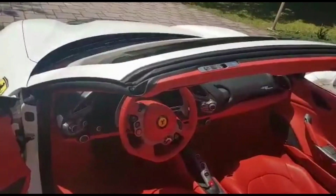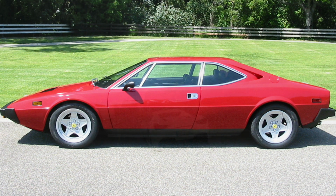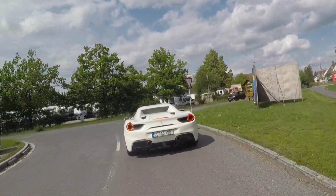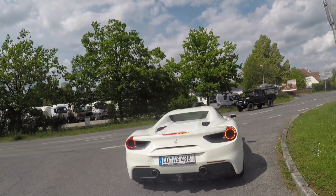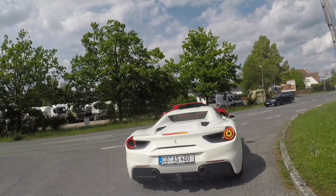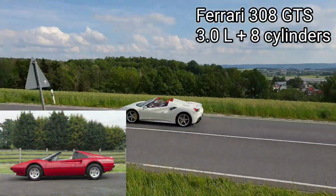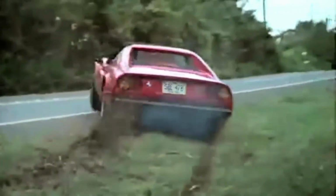After the Dino 246, the Dino 308 GT4 was introduced in 1974. In 1976, after 2 years of production, this car received the name Ferrari. But already in 1975, Ferrari had introduced another street car, in my opinion the real successor of the Dino 246 GTS, the Ferrari 308 GTS. The 308 GTS got well known by the American TV series in the 1980s Magnum PI.